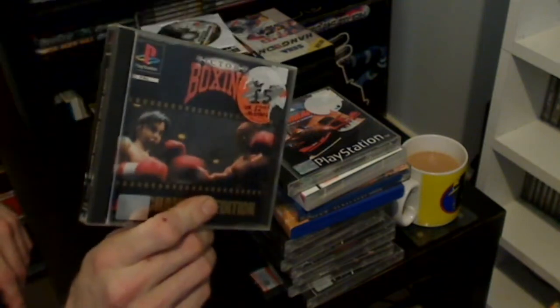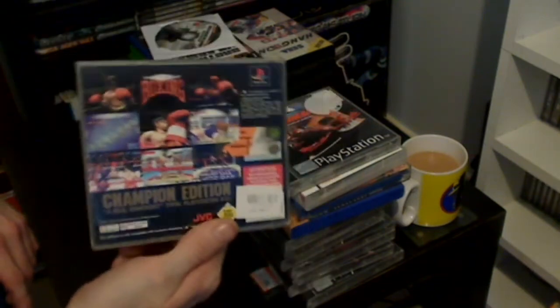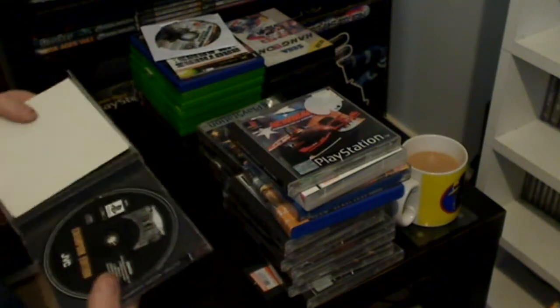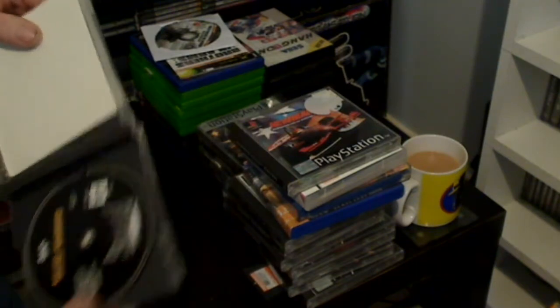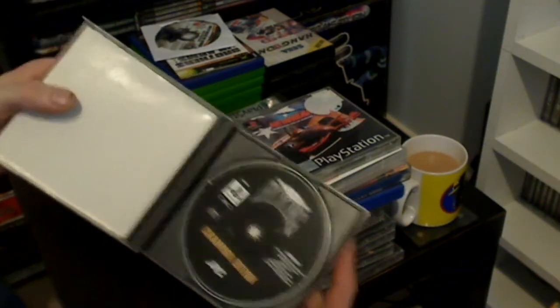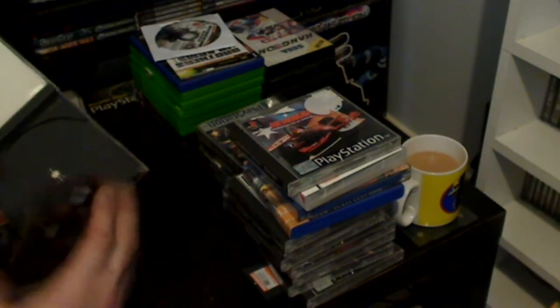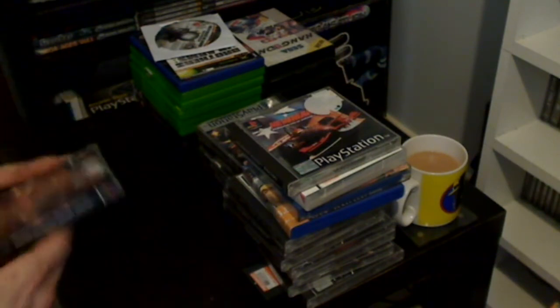So anyway, rather than me keep blathering on, next up on the original PlayStation is Victory Boxing. Quite well regarded from what I could read up on, but just not really my kind of thing. Unfortunately the box is broken, the hinge there, and the instruction manual is missing. Disc's not in bad shape, a few minor surface scratches, but nothing serious.